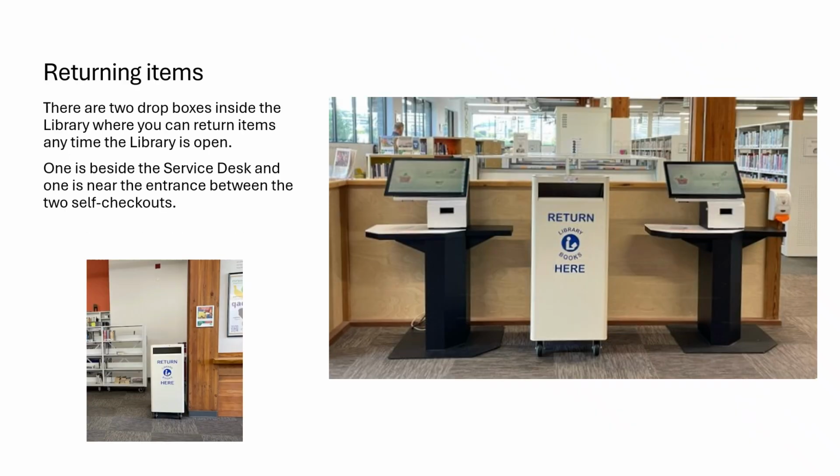Returning items. There are 2 drop boxes inside the library where you can return items anytime the library is open. One is beside the service desk and one is near the entrance between the 2 self-checkouts.